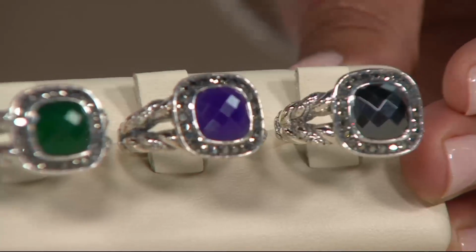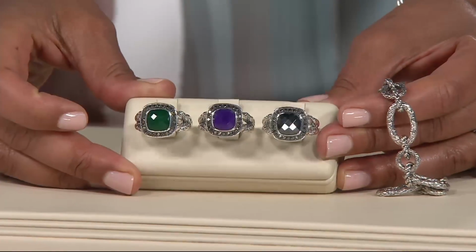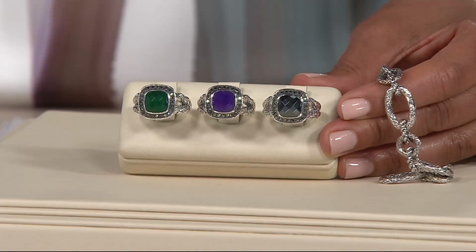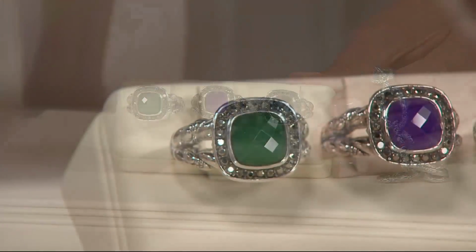They are surrounded by this amazing kind of marcasite gallery. These are cushion cut gemstones that are big. They're not chintzy. They're not little cushion cuts. This is like your class ring gone on steroids. Do you know what I'm saying? When you think in terms of size, it's customer top rated. That's why you're seeing stars.